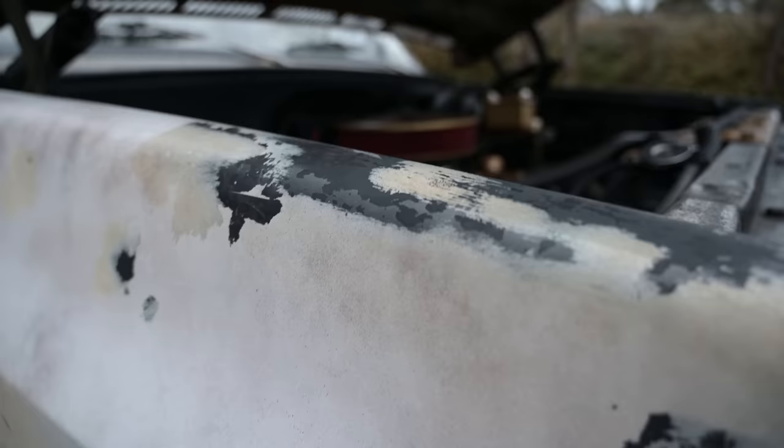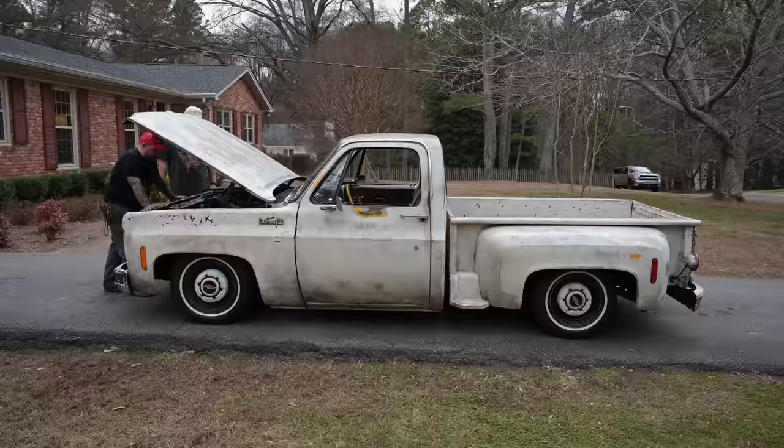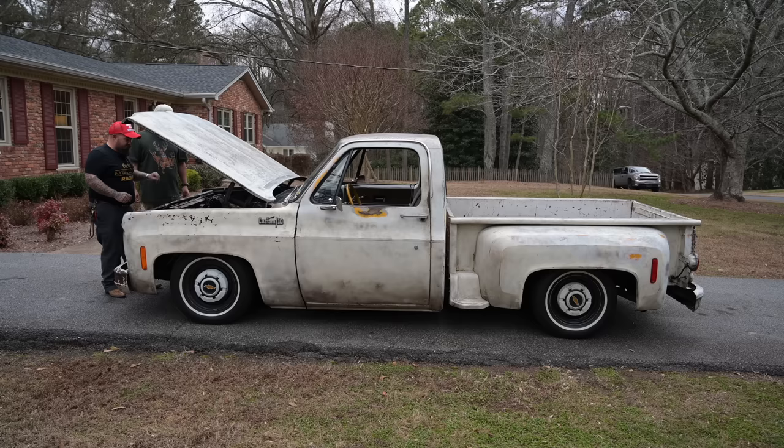So this is a small block Chevrolet 355 cubic inch. It has had quite a bit of work done to it. Scat rotating assembly, set of Dart heads added to it. Yeah, we'll drop all the engine specs down below, because we're not going to remember all that right now. Because I can't remember numbers now.